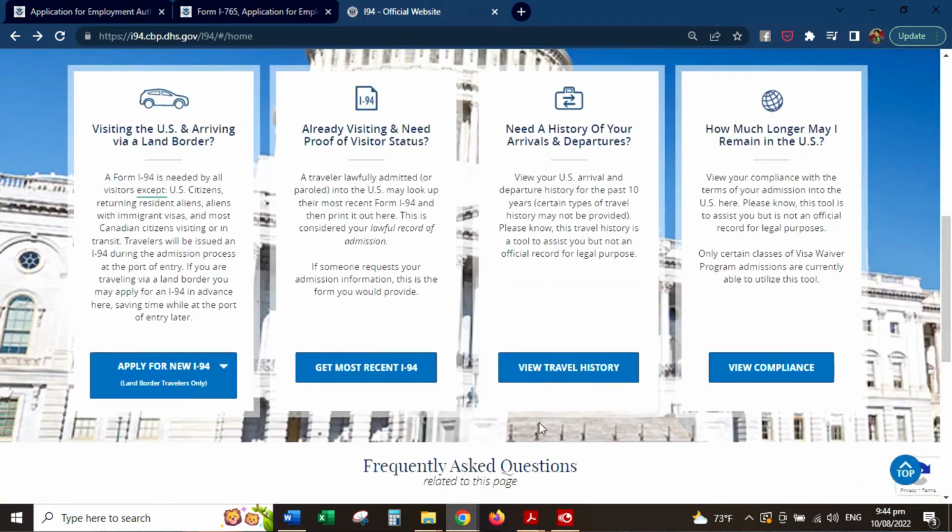You can also show your current bank statement, but if you downloaded that from the internet, you need to go to the bank and have them certify that that document is legit. You can also show your pay stub from your employer if your address is listed there. This one is important. Don't forget to bring with you your social security card. It's also helpful to have your most recent I-94, which shows your most recent entry to the United States. You can get that by going to the I-94 website on your screen.